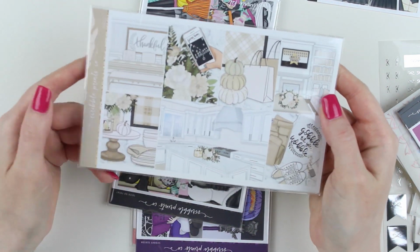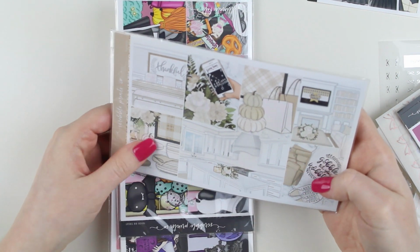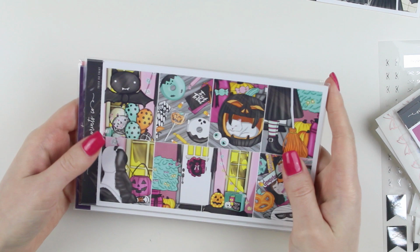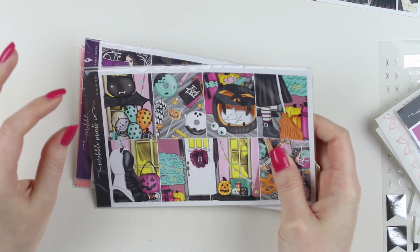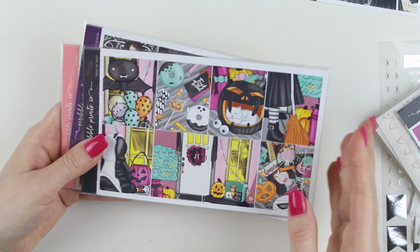I'm not going to go through these kits because you guys know what's in a Scribble Prints Co. kit, but this is like a Thanksgiving kind of kit that I really like. And then this gorgeous Kittenish Girl Jess Halloween artwork. Like I said, I am going to be doing all Halloween spreads for pretty much all of October.